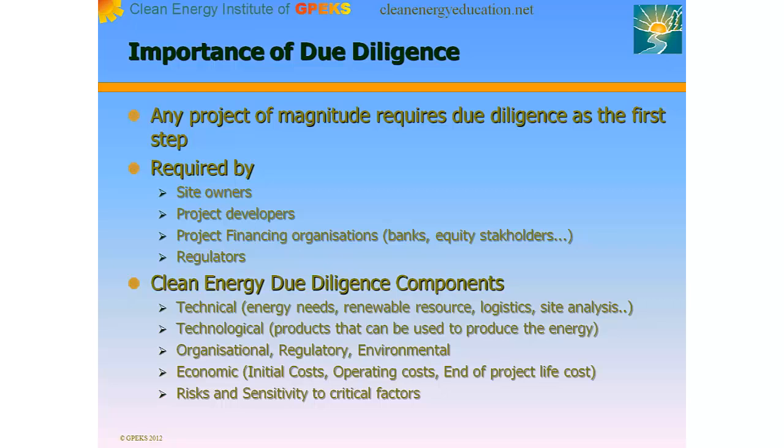Economic aspects, of course, after technical, are typically the most common things that are looked at in due diligence. You need to have a firm understanding of the initial cost. Of course, those initial costs themselves depend on the design, which is a result of technical analysis, and also from there you can derive the operating cost and the end of project, such as decommissioning or credits that you can have at the end of a project if basically you have a technology that can potentially outlive the initial 20 years or whatever. In the case of hydro projects, obviously a dam has a potential to live more than 50 years.